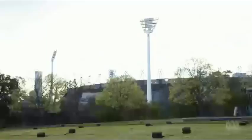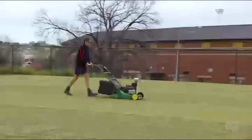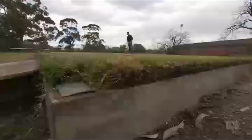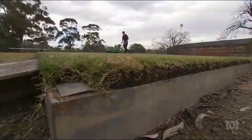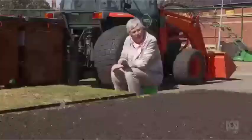Outside the MCG, even though it's still footy season, preparation for a summer of cricket has already begun. The portable pitches are getting plenty of attention. The MCG is known for its classic pitches, and this is the reason.